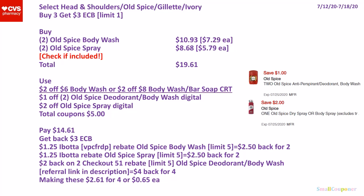You would use a $2 off 6 body wash or $2 off 8 body wash or bar soap CRT, $1 off 2 Old Spice deodorant or body wash CRT, and a $2 off Old Spice spray digital. Your total coupons is $5. I think this will be an even better deal if you have a $2 off Secret, Gillette, or Old Spice deodorant CRT, just like the previous two deals that I already went over for the Secret and Old Spice deodorant. Anyways, you'll pay $14.61, get back a $3 extra buck.